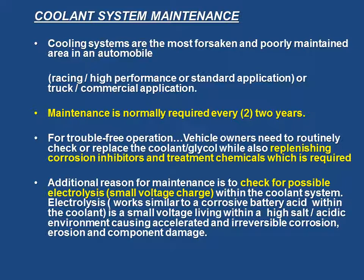And so whether it's racing or high performance or truck and commercial applications, in your all-weather things, we really would require maintenance about every 2 years. Now I know in trucks they have an acidic environment that they try to maintain. But for your standard automotive application, you really need to check that or even drain it every 2 years and replace it for trouble-free operation. When you replace the coolant, you replenish the corrosion inhibitors and treatment chemicals, which is required.